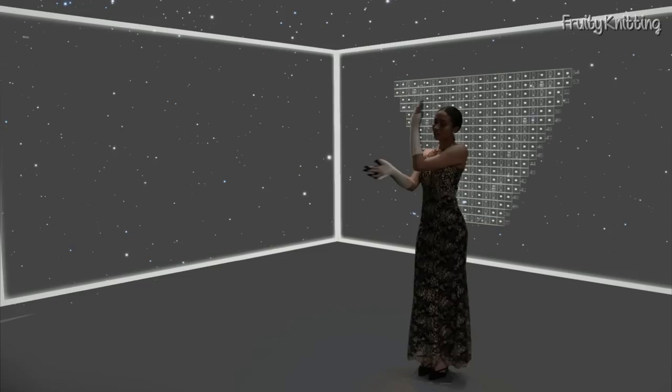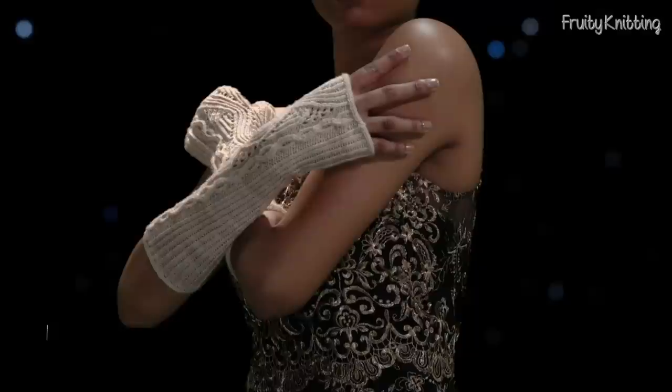I am so thrilled with my design of the zigzag gauntlets. It's not a very large project, and working with gorgeous Art Yarns Merino Cloud is a pleasure.